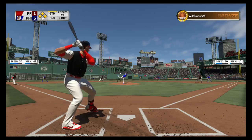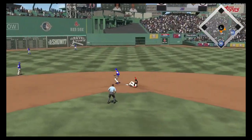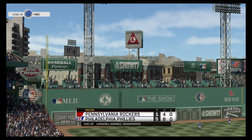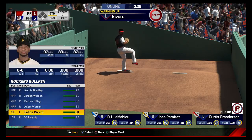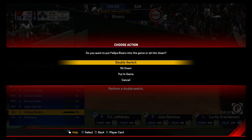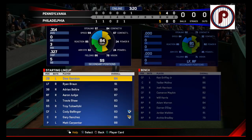Shortstop number two. This is on the ground. Oh, no. Come on. Are you freaking kidding me? Darn it. No, what the freak?